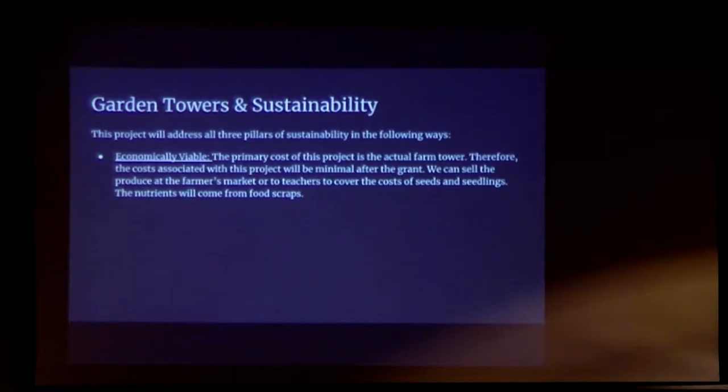Part of this stayed true. We did not end up selling any of the produce. We didn't have to cover the cost of the seeds and the seedlings. We were able to get them from Orchlands in Auburn. They had a bunch of seeds at the end of the year, and the seeds that they don't sell, they give to us now. So I had a student that worked there, and he brought a box full of seeds in, which was really nice.